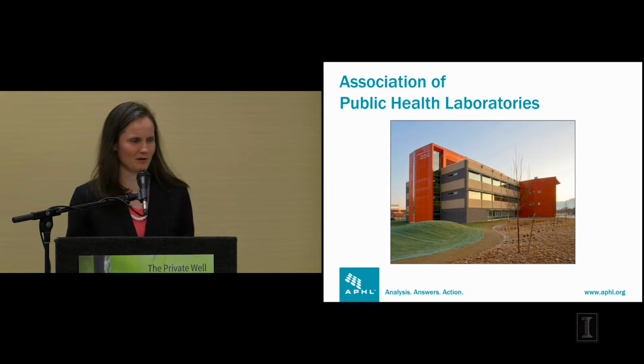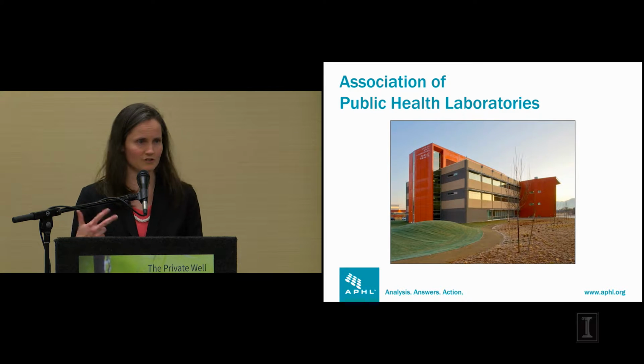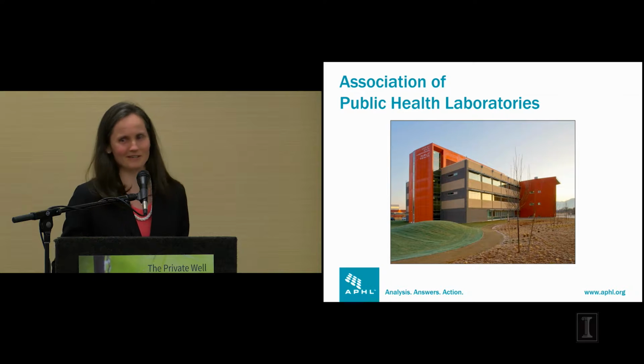Okay, so Association of Public Health Laboratories. That's not where I work, but that's the Utah Public Health Laboratory, a beautiful building. There are 50 state public health laboratories and then also city and county public health laboratories. They test for things that might make a community sick. That might be mosquitoes and people for Zika virus, food for salmonella, or private well water for manganese. I heard earlier that that was an unheralded contaminant.